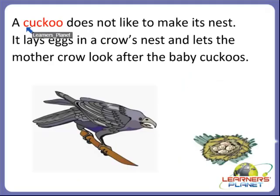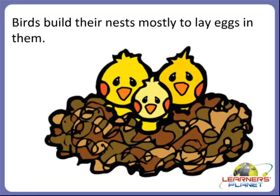For example, a cuckoo does not like to make its nest. It lays eggs in a crow's nest and lets the mother crow look after the baby cuckoos. Okay children, birds build their nests mostly to lay eggs in them, and it is in the nest that their eggs hatch and the chicks stay till they are old enough to fly.